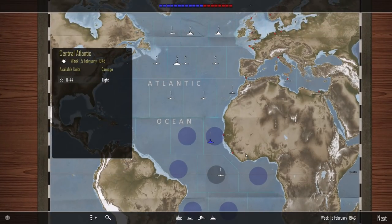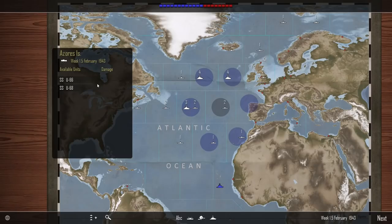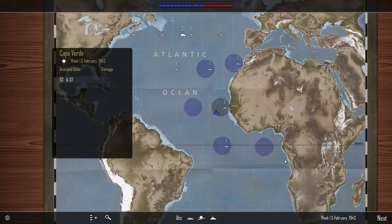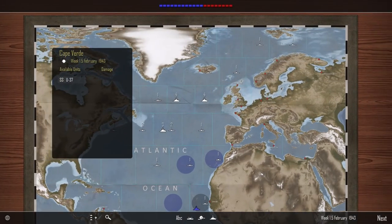Good, and while you do that, U-66, which is just out of port, you move down here, and then U-37, you go and cover Dakar. Brilliant. Wonderful. Wonderful.